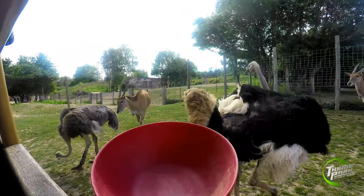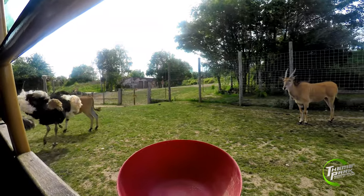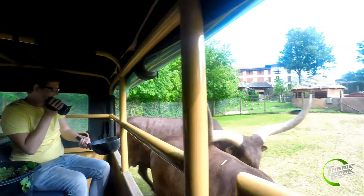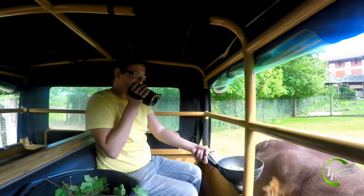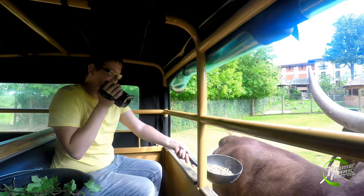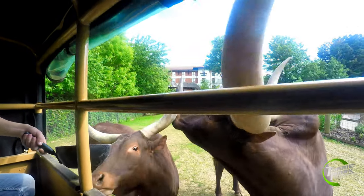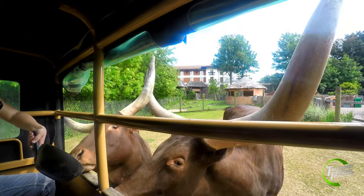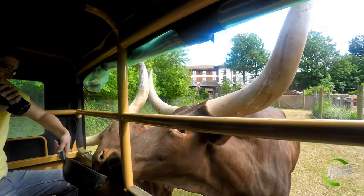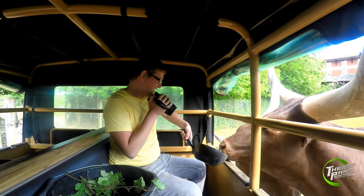Oh, amazing to get so close to these animals. It's really strong, and we'll find out. Oh, there we go. This is a bit scary, this. You can do this one, Shawn. Let me try and sit back as far as I can. Oh my god. Let me get the basket out. It's not going too well. Hang on. That's it.